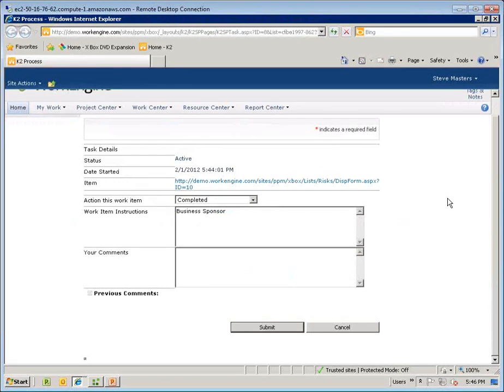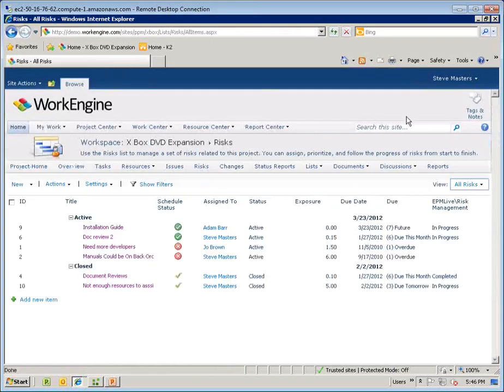You can intermingle those types of forms, and again, depending on what task it is, how you want to display that to your user, it's definitely up to you as a designer of your processes on how you want to display these to your users. So in this case, for a very simple example, we're just going to say it's completed and submit that. So that'll move it on our task and go ahead and set it to close in our work list here.